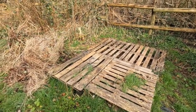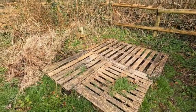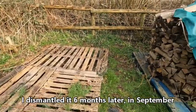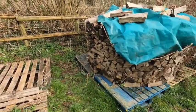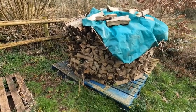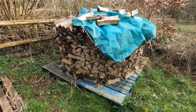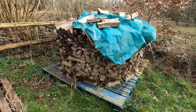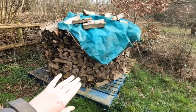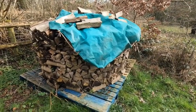Another one. If you remember, I built one here last year and took that apart. That's all gone. Next to it is a larger one, which I haven't taken apart yet. That's because we haven't got room for all this wood in a covered woodshed at the moment. But we will soon, and then I'll be taking this one apart and I'll build yet another Holzhausen here.